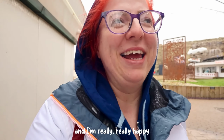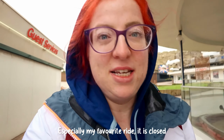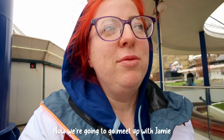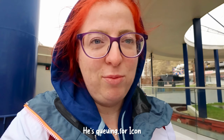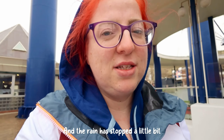We are back at the Pleasure Beach and I'm really, really happy. My favourite place, although like half the rides are closed today, especially my favourite ride, it is closed, but they are running it. Now we're going to go meet up with Jamie and he's queuing for Icon, which is open, thank goodness, and the rain has stopped a little bit.